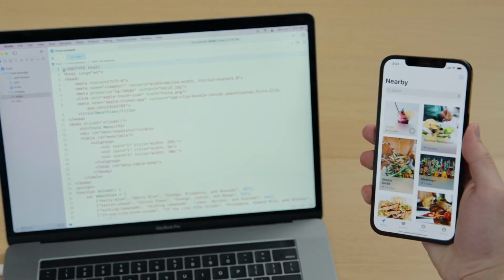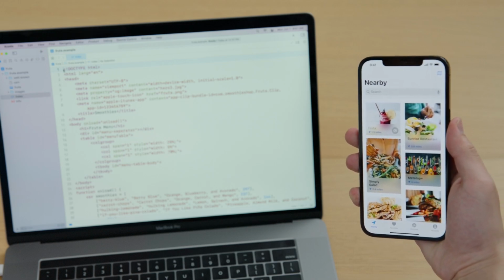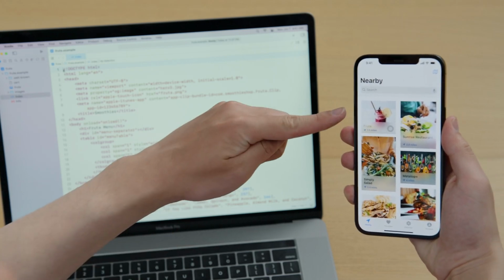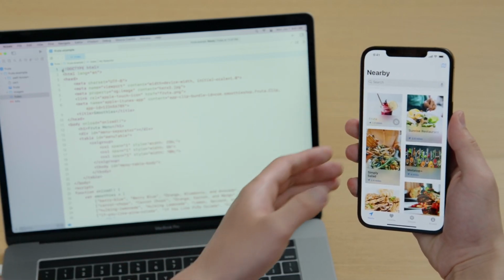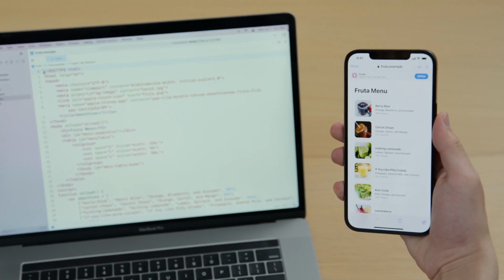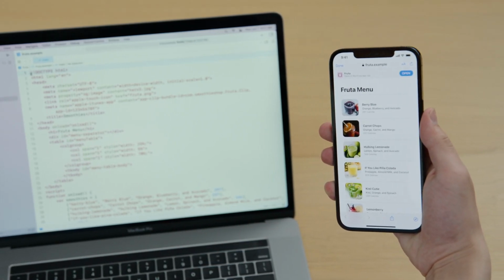I'm in the Food Grid app, a third-party app my friend has built, which helps you discover nearby restaurants and beverage shops. As you can see, my smoothie stand Fruta is featured in this Food Grid app. Tapping on my smoothie stand Fruta in my friend's app opens a Safari View Controller showing my smoothie stand website.